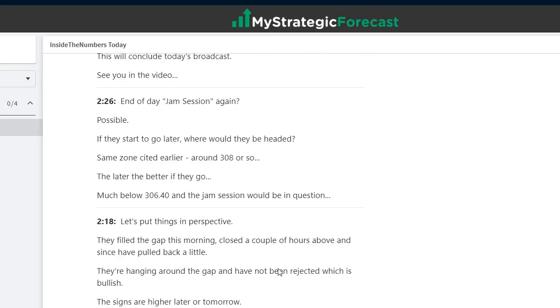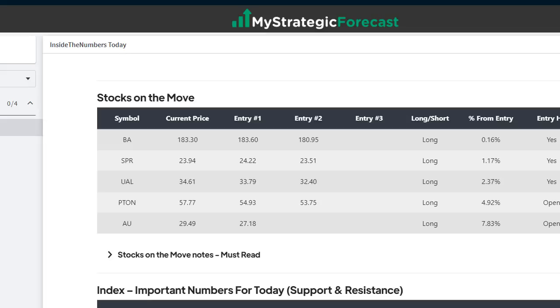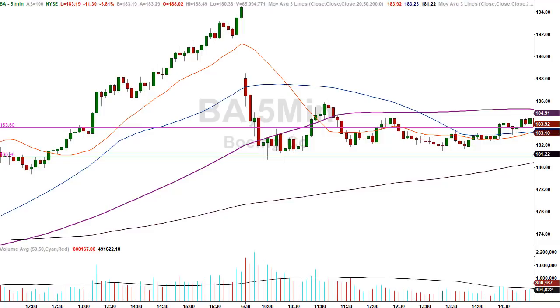Let me get through the end of the day, and then we'll get down to stocks on the move, where there were 3 stocks that actually hit their price objective today. We've got some lessons to take away, so let's go down and take a peek. The 3 that hit their price target: BA, Boeing, SPR, and UAL. Airline/airline related companies type of day.